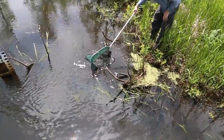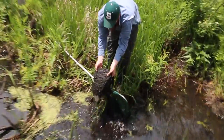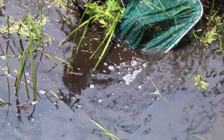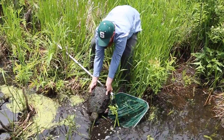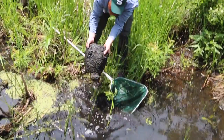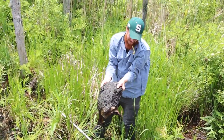I want some of this muck to clear. No, we're not going to keep him. Is that his tail? I'll pull him out though so you guys can see him. I'm not going to hold him long. He's scratching me. Wow, he's big. Male, female, I think. Hi, little dinosaur. You don't gotta flip them over. Hi, little dinosaur. There we go. Oh, jeez, look at his nose. He's not too happy.